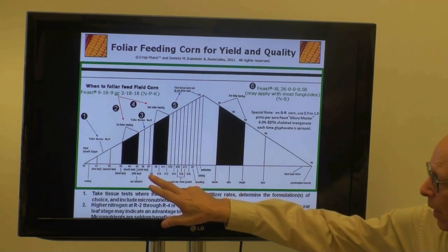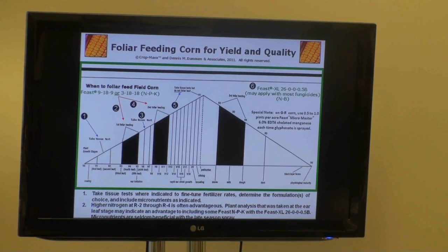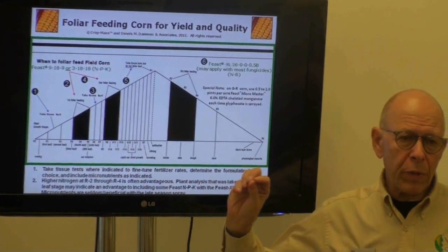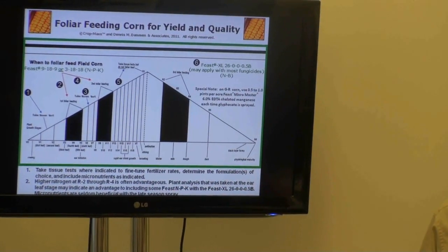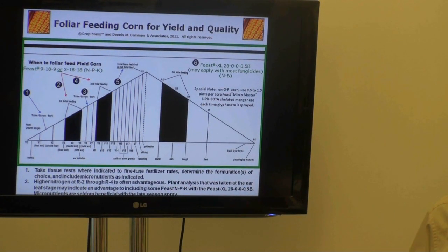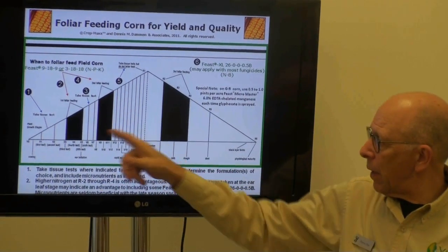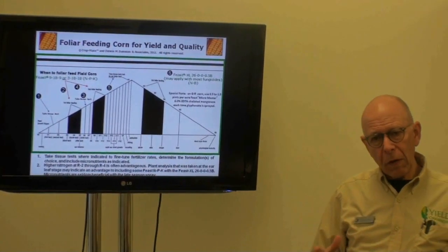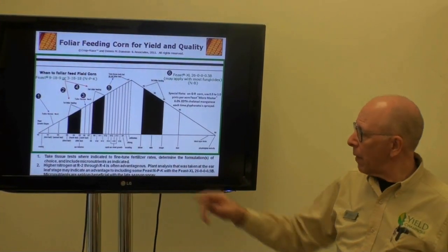When you get out to V8 to V12, that's the next sweet spot. That's where you're determining the length of the ear and the number of silks it's going to throw, so how long that ear is going to be. These are two critical spots, and if you miss those windows, better luck next time. Don't waste your money applying in the spots in between. So just stage better for next time and try again.